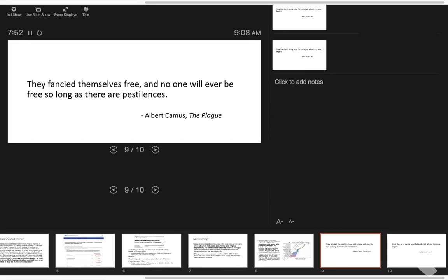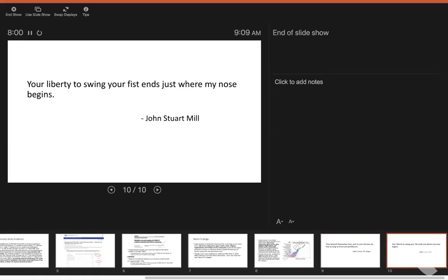And I think this is pointed out well by Camus in his writings in the book The Plague. And then finally, I would emphasize the fact that public health laws are well established in precedent and in common law. And it's understood that in some instances, the liberties and freedoms and health and safety of the public outweigh your individual freedoms. Thanks.